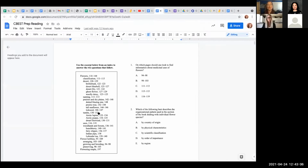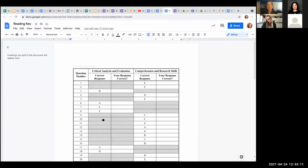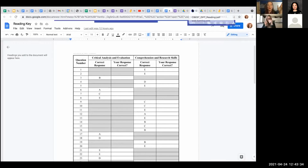So if you notice in the key I gave you, which is where, let me find the key. Notice in the key here, it says critical analysis and evaluation questions. So they're questioning you specifically for your ability to critically analyze and evaluate versus comprehension and research skills. So notice that those first two questions, they're in the comprehension and research skill category.